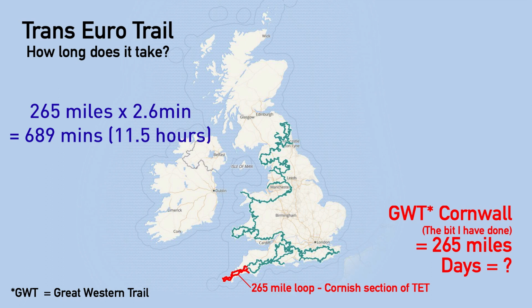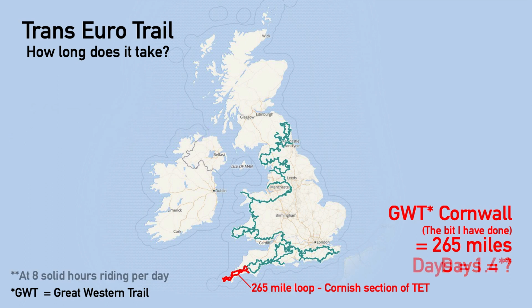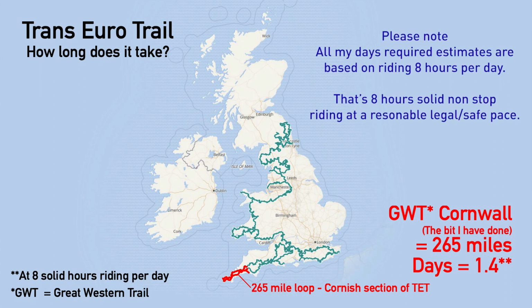So let's say, for the basis of all of this stuff, let's say you're comfortable riding for 8 hours a day, 8 hours non-stop. Now, I realise that is a lot of riding, but let's say, you know, that's doable and that's what you want to do. That means you could easily do the TET Cornwall in 1.5 days. So one day riding 8 hours, the next day riding 4 hours. So you could do it in 2 days. And when I say comfortably, I mean non-stop, but not like riding like a demon.